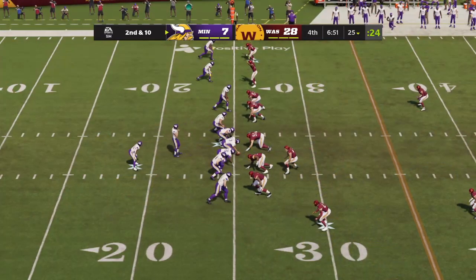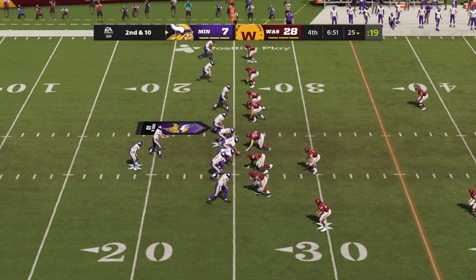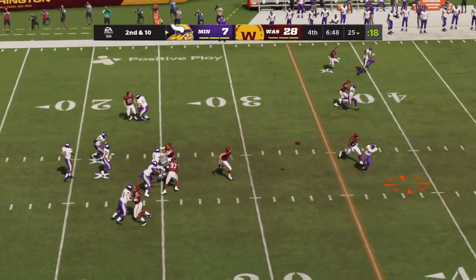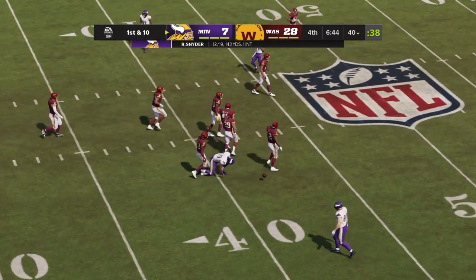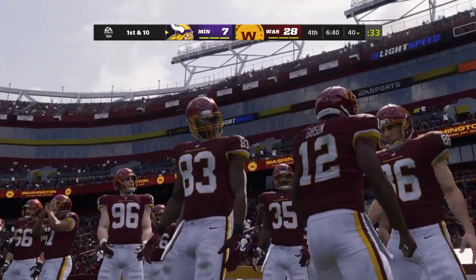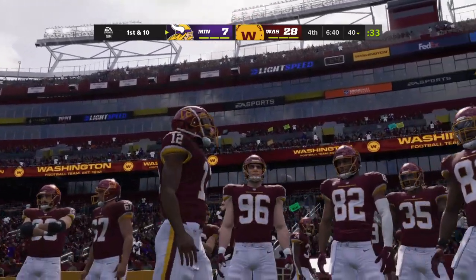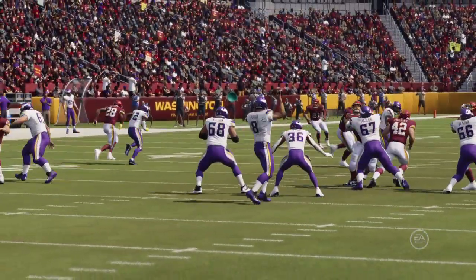So following the incompletion, here's 2nd and 10 from the 25. Off the play fake, Snyder. And down he goes, but he takes it up to the 40. Well, this game was decided a while ago, and that completion there is going to artificially inflate his passing numbers. So right now, the only one really applauding is probably his agent as he thinks about angling for a new contract.